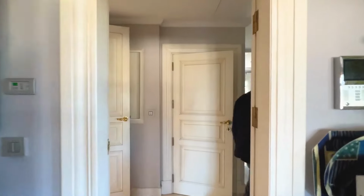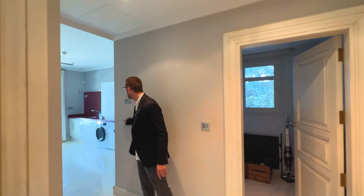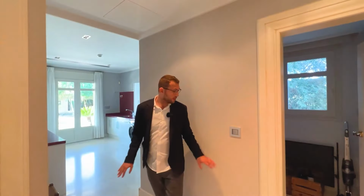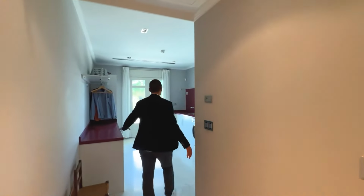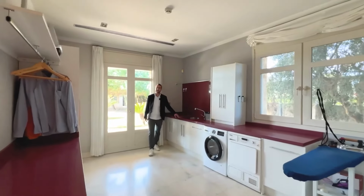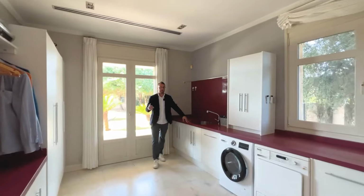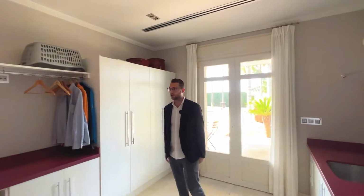Now here we have the utility room. If you would have an assistant, he would go in through the garage, directly here, and I will put the lights on. So you would actually have an assistant, and he or she would use this laundry for all the utility stuff, for washing your clothes, for drying and everything, directly at this utility room.